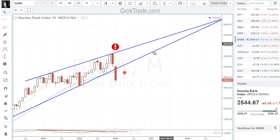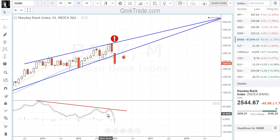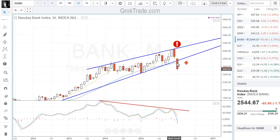But this is a rising wedge, which is very bearish. And if you look here at the MACD, it's a huge bearish divergence. So this drop should not shock anybody. Very typical to have that with a rising wedge.